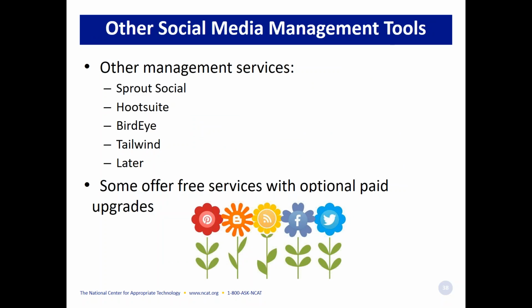So here's a few other really common ones that are pretty simple and streamlined. Sprout Social, Hootsuite, Birdeye, Tailwind, and Later. Most of these offer a free service with an optional paid upgrade. So if it starts asking you for your credit card information, make sure you know what you're signing up for. And I would suggest just using a free service to see if this is even something that works for you before you start subscribing. Next slide.